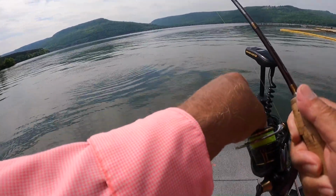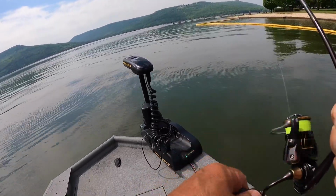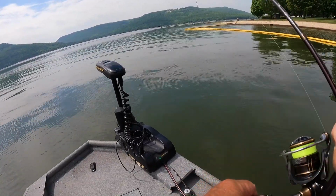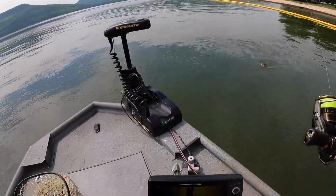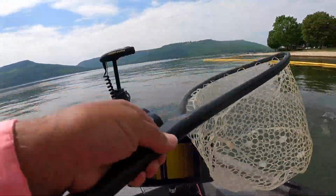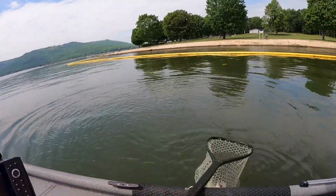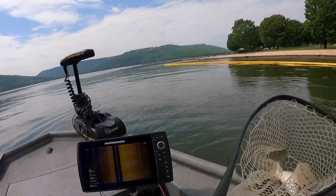If I get this joker in, it'll be sheer luck, I can tell you that. This is a big largemouth. He done hit this trout magnet. Shoot, fire. What you talking about? Shoot, fire, folks. Man.